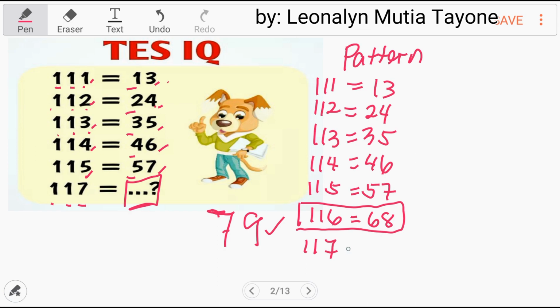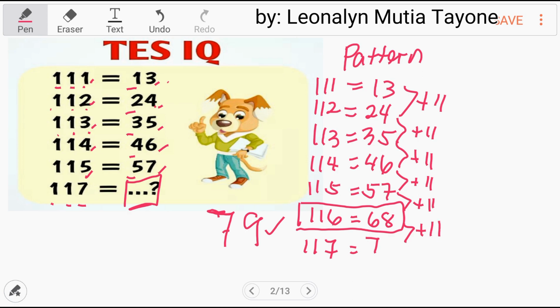117, and this is plus 11. This is plus 11, plus 11, plus 11, plus 11, plus 11, and this one is plus 11. This is 79. This one is 1, 2, 3, 4, 5, 6, 7.